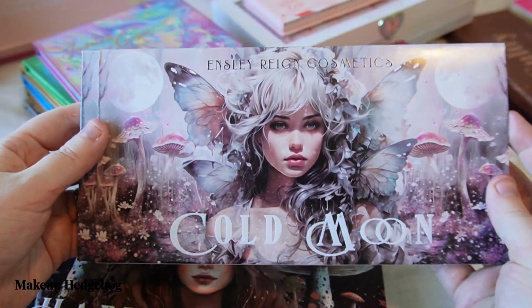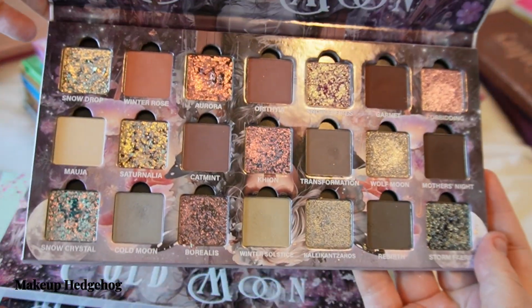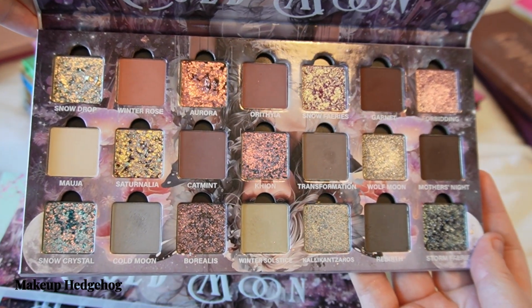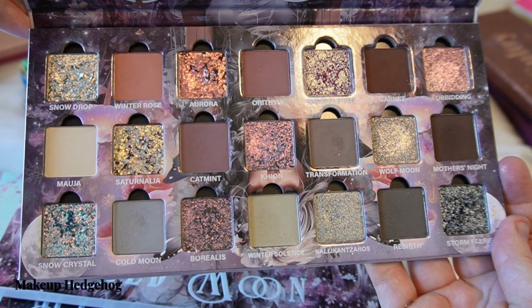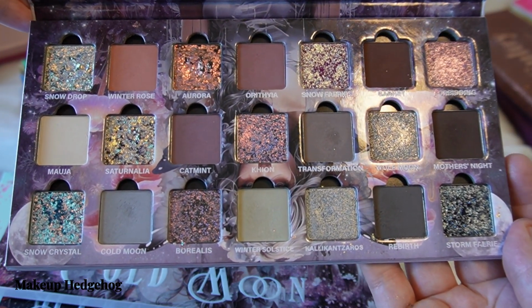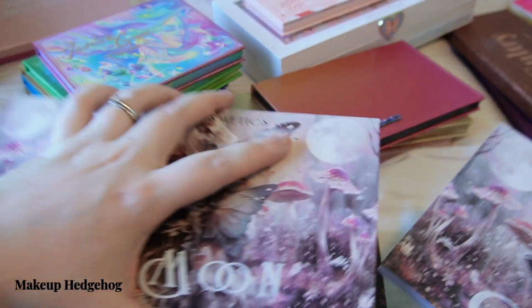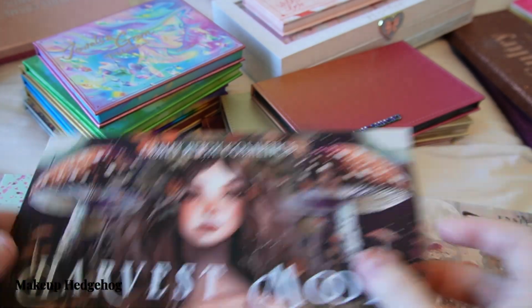Then the two hideously expensive Ensley Reign palettes. So this is the Cold Moon palette, and this is not going anywhere. If you have watched any of my videos, you know how much I have raved about this. This I think is still the favorite palette for me that has released this year, so this is not going anywhere. Then the Harvest Moon.